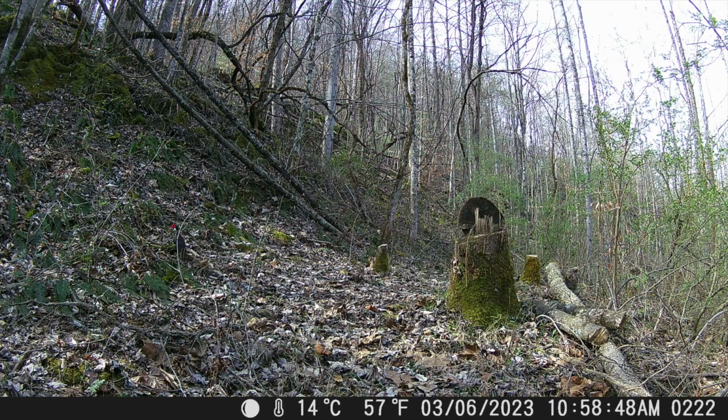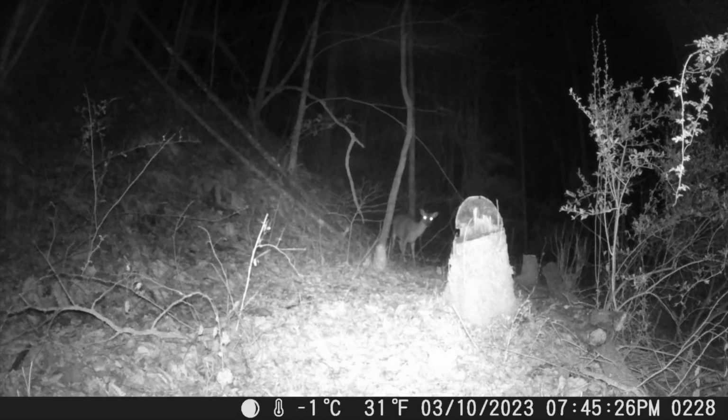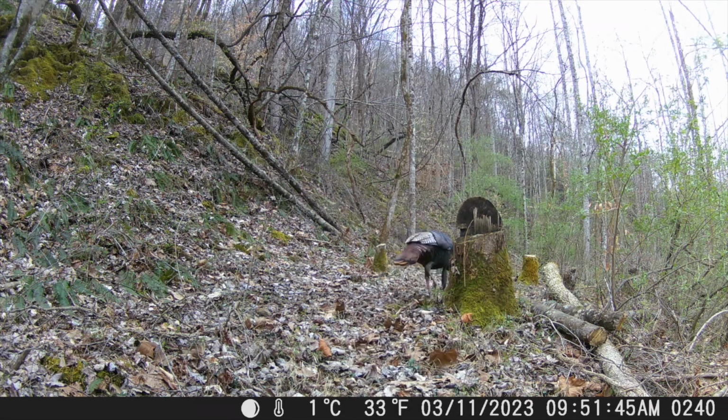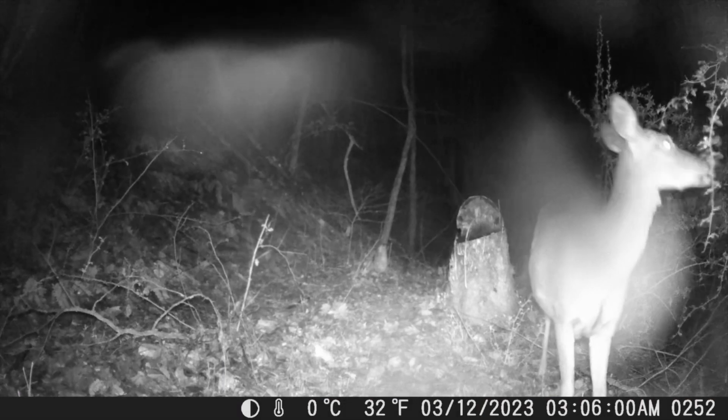And here comes our pileated woodpecker right there on the left. The deer don't seem to care what kind of weather it is. Even in the snow, they'll be out.